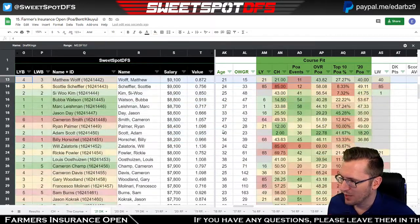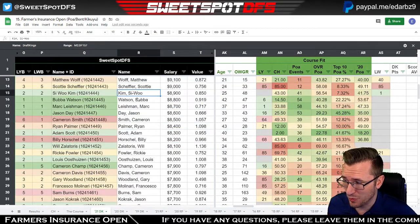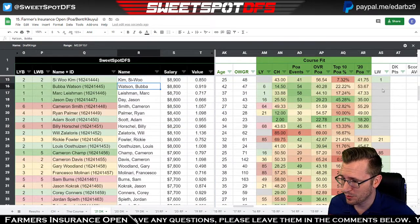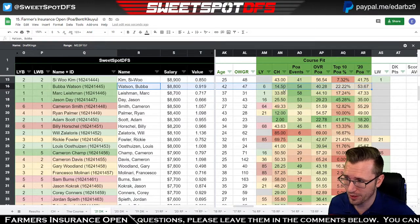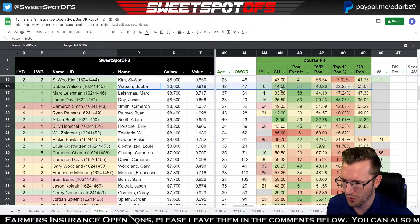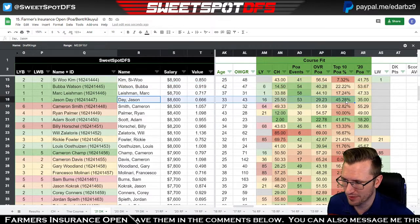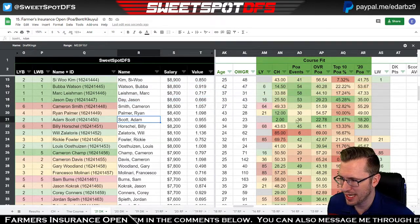Going into the 8K range, we have last week's winner in Si Woo. I don't really like him here. Bubba has pretty decent numbers on POA and decent course history. We already went over that, but that's 2 events, though. It's probably going to be Jason Day for me. It's between Jason Day or Adam Scott.